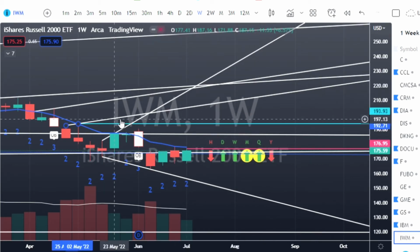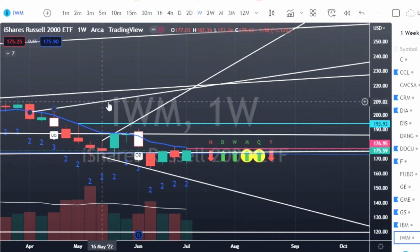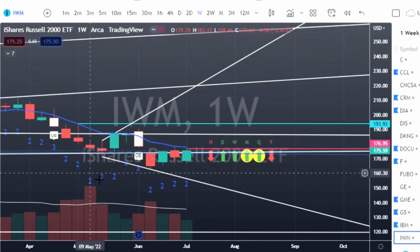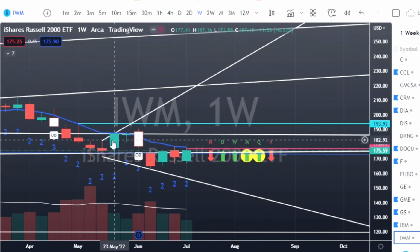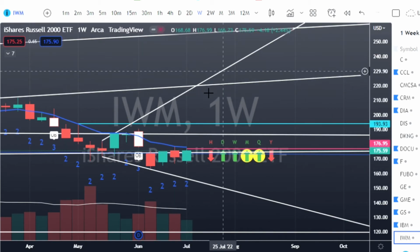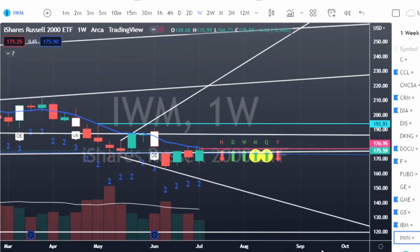If I take those off, here's what we've got. We've tagged here, and then we've got a lower low and a higher high, and then we've come back down to the lower low. We'll see if we can come back up to the top of this broadening formation somewhere in this 220 range on IWM. See what happens there.